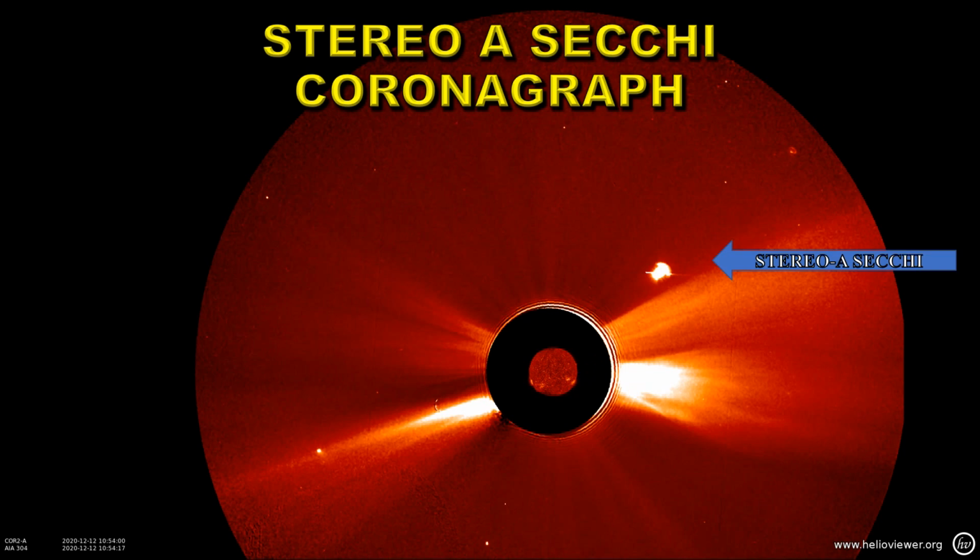The red area is the SECCHI field of view. This bright object you'll see slowly move across the image as we go through this is in fact Venus. And our comet is this little bright thing here that, when it appears, will travel from west to east across this image.